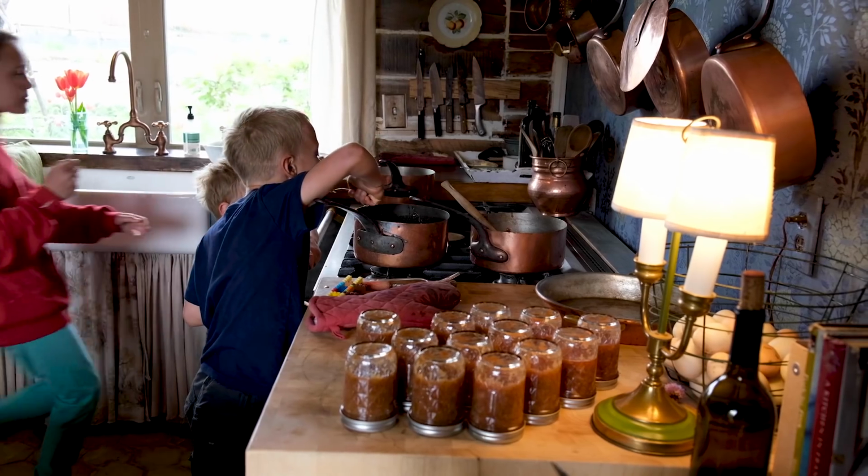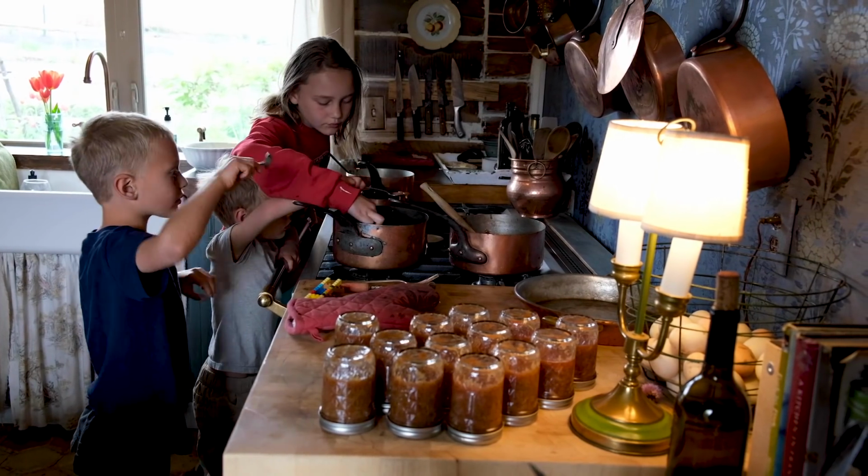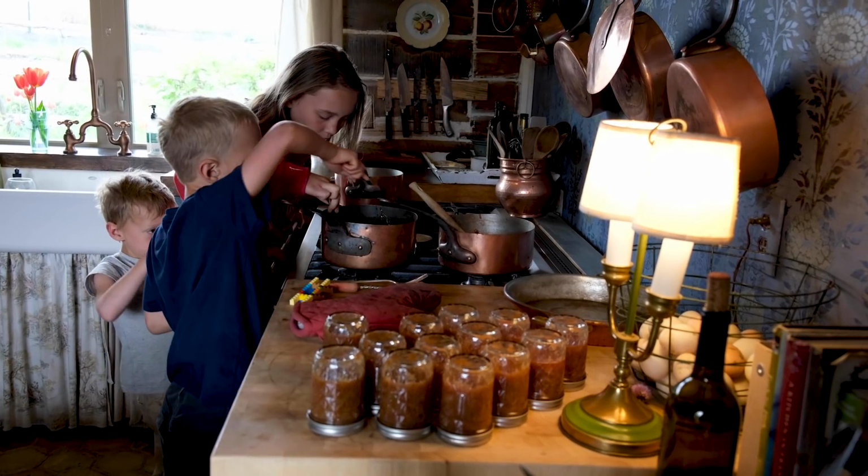It's always pretty easy to tell whether or not your recipe's been a success. The kids come in and say it's even worth venturing down to the root cellar for. Yeah, you think? Exactly.